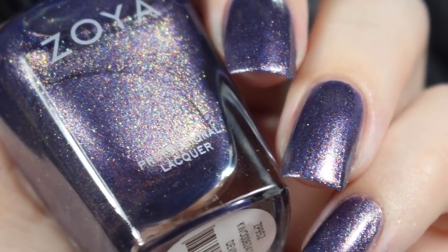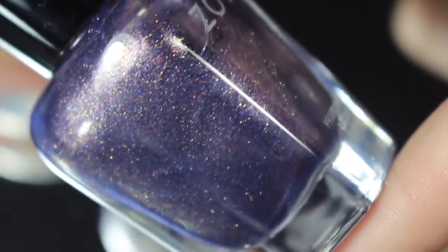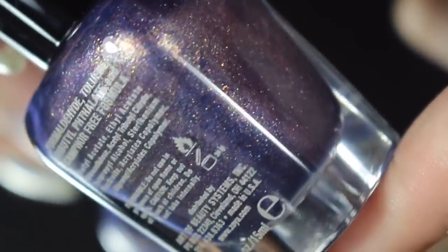Today I have a look at the Elements collection from Zoya for Fall 2018. These are available right now and they were sent to me for review. So first up is Devon.